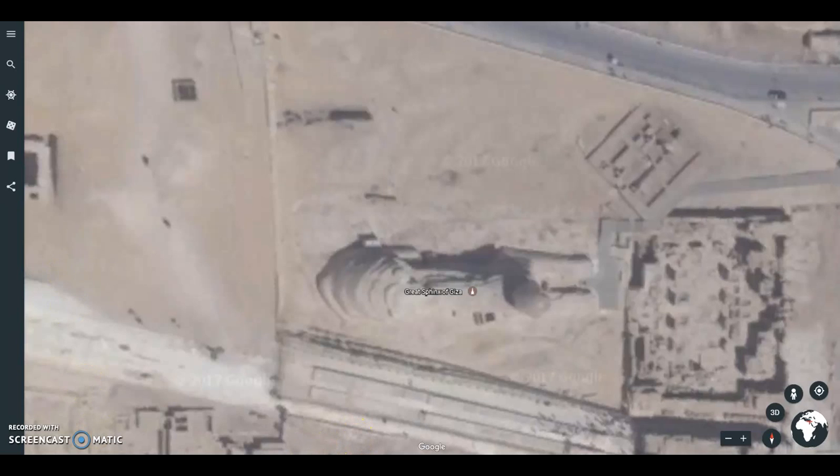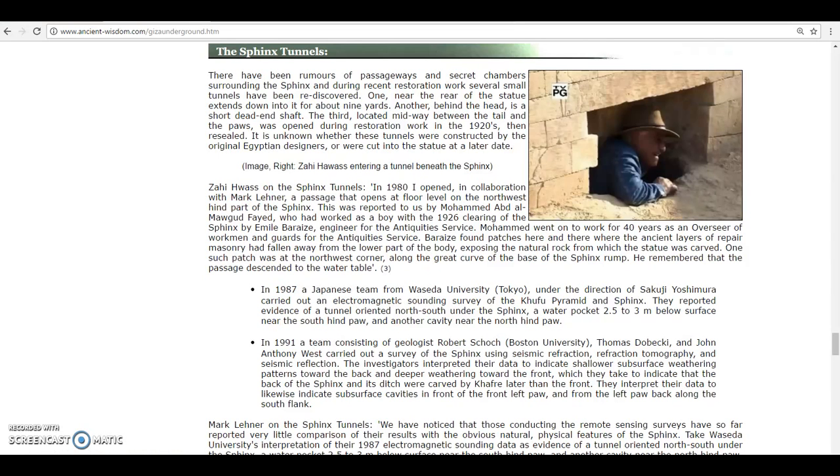And just jumping over here, I'm going to concentrate on one area around the Sphinx and tunnels and chambers that were discovered and explored according to this book that was written in 1837. But here you see Zahi Hawass emerging from one of the chambers, and this is right on the back side of the Sphinx. The back would be the back north side of the hind end of the Sphinx, coming out literally of the rump of the Sphinx.